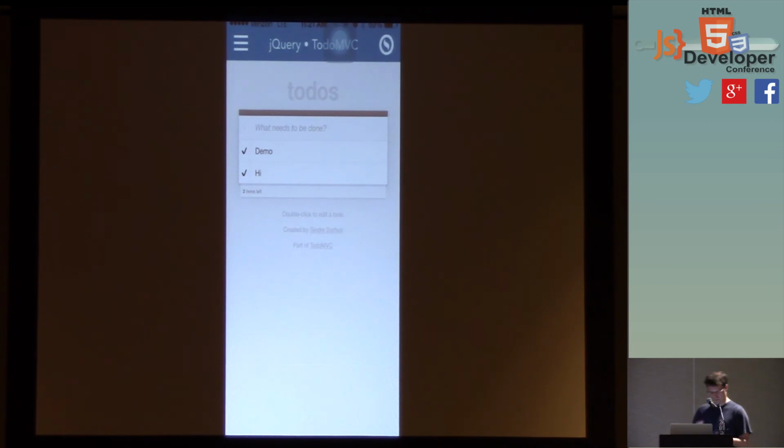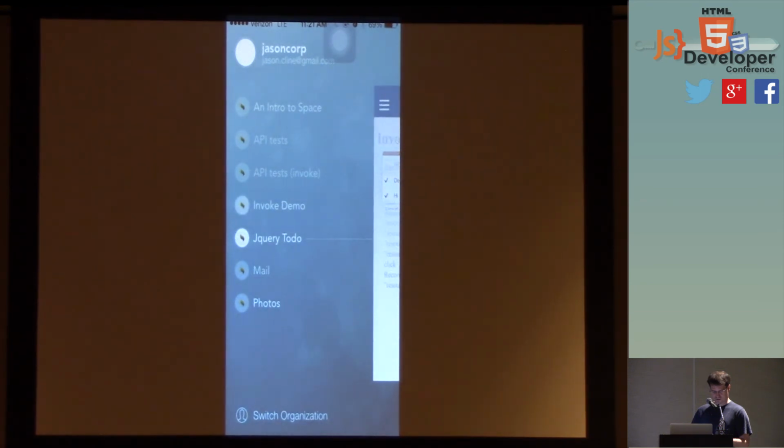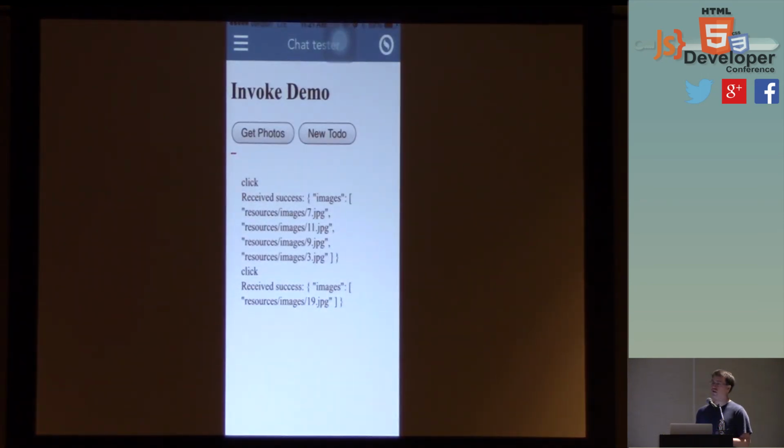Okay, so if you're familiar with the to-do MVC, it's a big website full of every single MVC pattern in JavaScript on the planet, and this is just the jQuery one. That was the easiest one that everybody knows. So if I go over to this invoke, I've got this new to-do button, and if I tap it, I get a line here that says success created true. All right, let me hit it again. So now I've hit it twice.